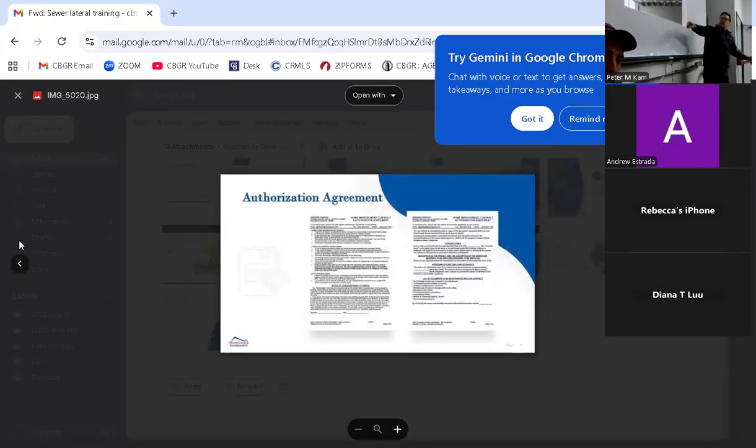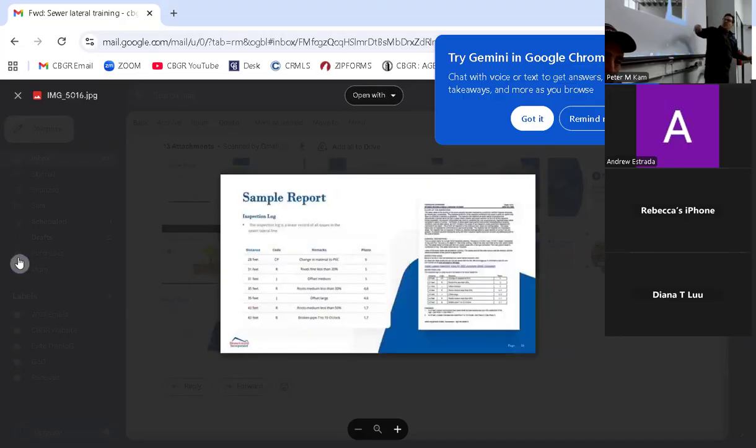Go back, Josh. So we'll see this. These are all problem areas inside of the report. We're going to note all of those, and all of those issues are going to be in a bid inside of this report.